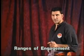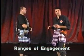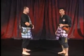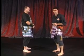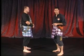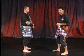Understanding the ranges of the karambit. There are basically only 2 ranges when you're engaging operation with a karambit. These are known as long and close. A little bit different from the standard straight edge weapons training, which involves long range, medium range, and close range. The karambit training is only divided into 2 sections, long and close. And here are the reasons why.